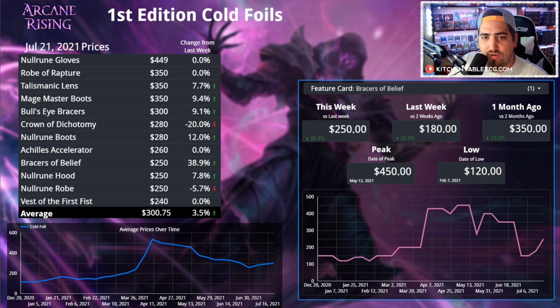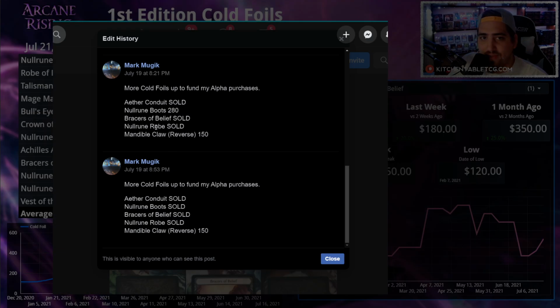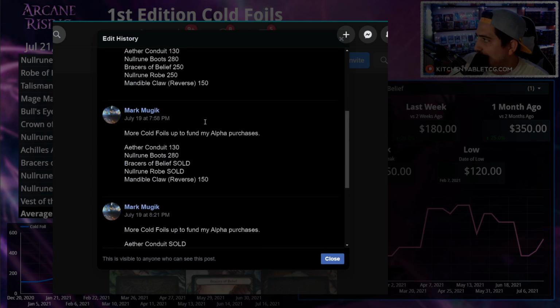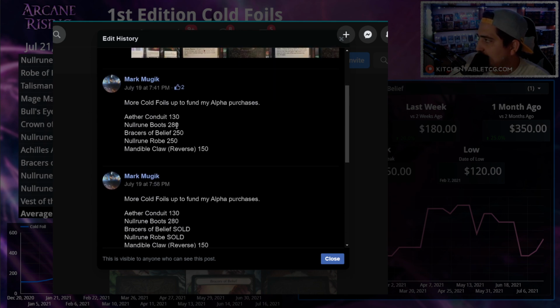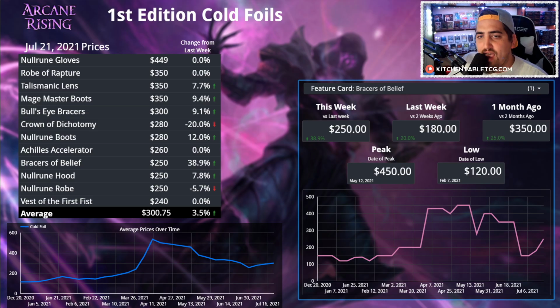That's where I'm gonna start showing you one of the bigger sales here, for this was on Facebook. And you can see, it's cool, you can see the edit history too. So Null Rune boots sold for $280, Bracers of Belief for $250, and Null Rune robe for $250. I did confirm that it was asking price, and both buyer and seller said yes. And so if you take a look at Bracers of Belief, right?